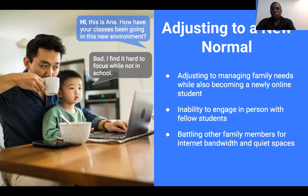For example, people were having to kind of battle each other for quiet spaces within the house. They were also having to battle each other for access to wireless internet. And by the way, this is all assuming that they had access to these resources. There were a lot of people that didn't already immediately have that access because, being an on-campus student, that wasn't something that was necessary for them. And suddenly they were kind of dealing with trying to figure out how to adjust to this new experience.